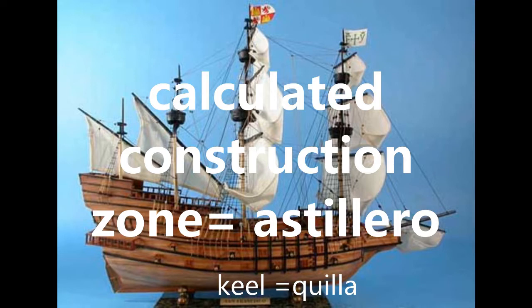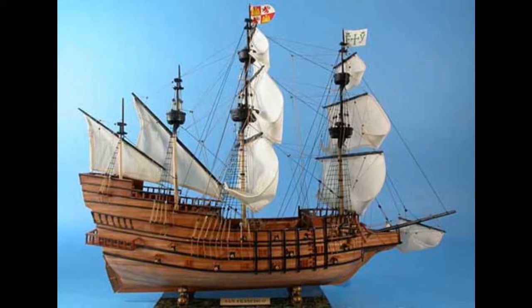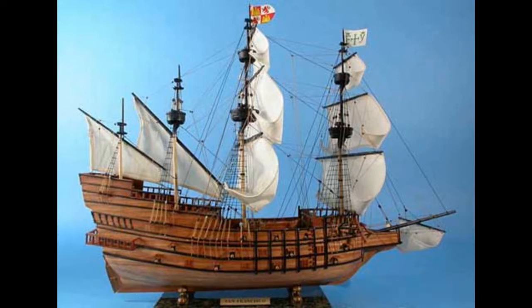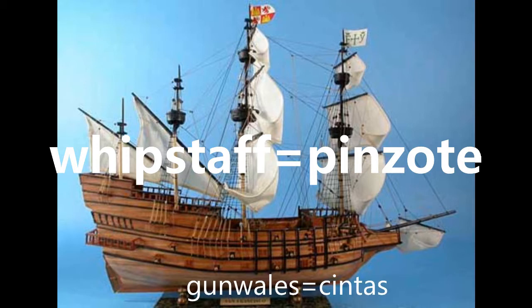They had their decks and the skin was laid out. Below the waterline, the skin of the ship had a layer of lead, then tar and animal fat for protection against shipworm. This was very revolutionary for its time, and the ship was guided by the helmsman on the bridge, or the puente. A tiller connected to the rudder through a whipstaff, the pinzote, and the rigging, bulkheads and capstans were added.